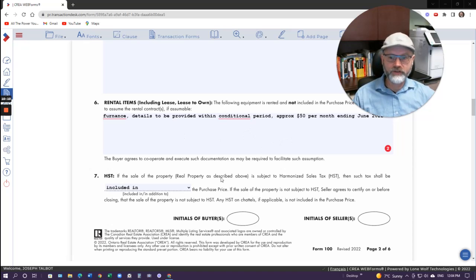The next thing I want to bring to your attention is HST. There are different rules that apply for different properties. Typically, and I'm going to say typically because I'll base this off my experience, and I've been in this a long time, a resale of a home, not a business, not a property owned by a registered business owner or a corporation, that's a whole different conversation. You always should consult your accountant when it comes to the agreement of purchase and sale if you're not sure about the HST. Typically, though, in a resale, it is included in. You do not have to pay that.